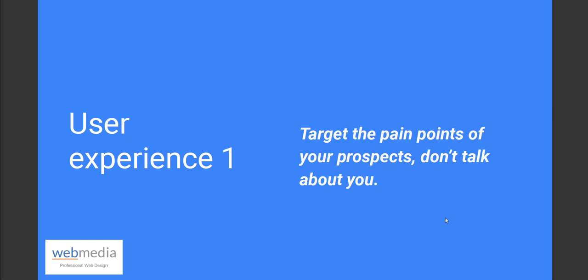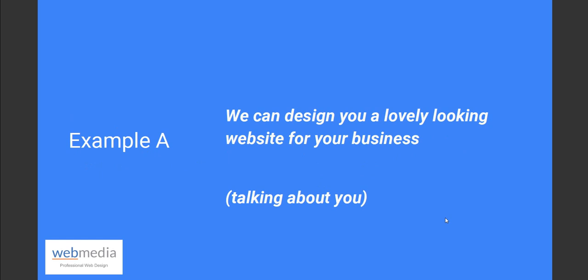On the top of your website, underneath the heading that people were searching for, the first thing you want to do is you want to talk about, in very clear language, bullet points or visually, this is the problems we solve for you, the customer. So a couple of examples of what that looks like in terms of a web design business like ours. So example A, you might put a headline on your homepage that says, we can design for you a lovely looking website for your business. And this is an example of talking about you as a business, not talking about the problems of your audience.